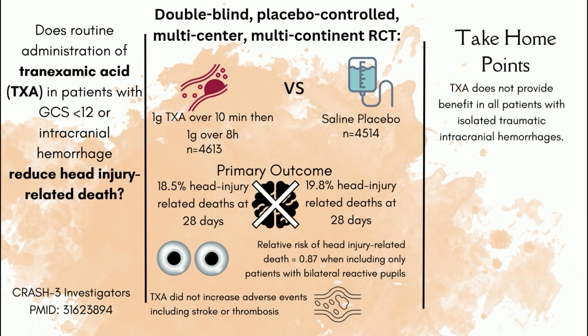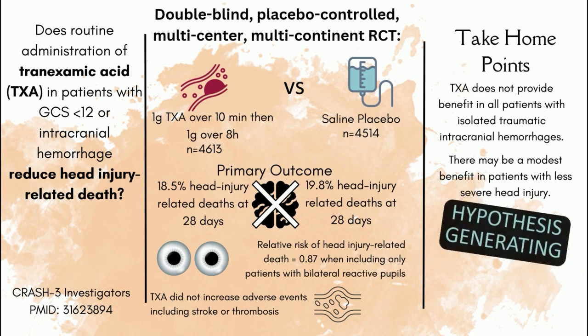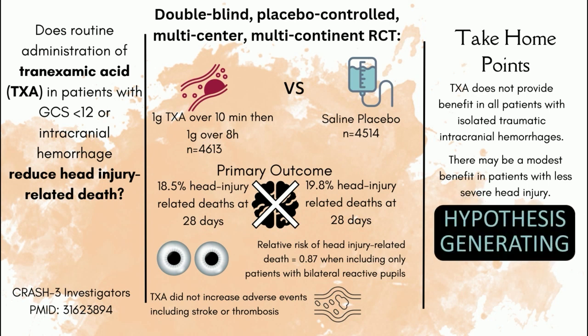What's our take-home point? The first is that TXA, when given routinely, does not benefit all patients with traumatic head injury and isolated intracranial hemorrhage. That this should not be where we're devoting a lot of energy. There does seem to be a little bit of benefit in patients who are less severely head injured, but really what we need is a randomized control trial. We need to go back and look at this group in the same way that we looked at less than 3 hours in CRASH 2. What happens if we include patients with bilateral reactive pupils only and with less severe head injury?